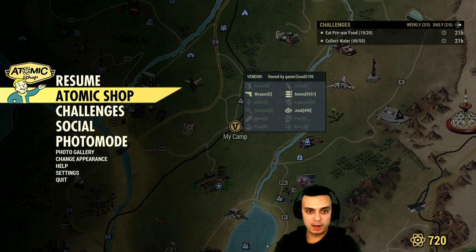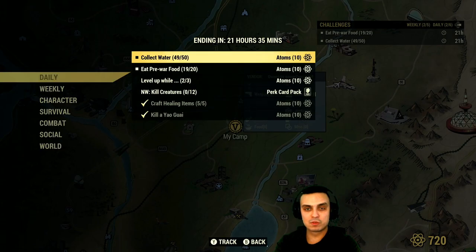Alright, so for the challenges. Today we got some super simple challenges. So collect water, I tried it both ways. You can either run up to a lake and collect the dirty water and it counts.